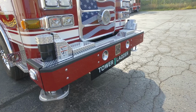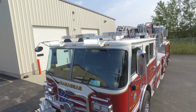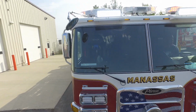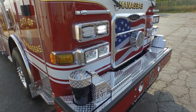We did go with the Whelen lights throughout the entirety of the truck. These are fully programmable lights, so we will work with Whelen once the apparatus is delivered to program the lights to the correct flash pattern that we're looking for. We also have FireTech headlights. We were very happy with how those turned out.